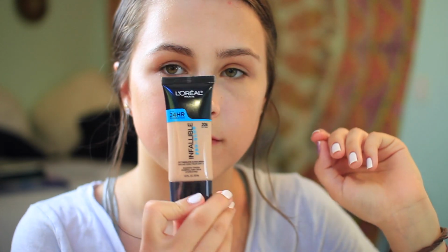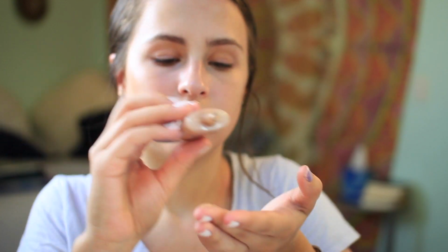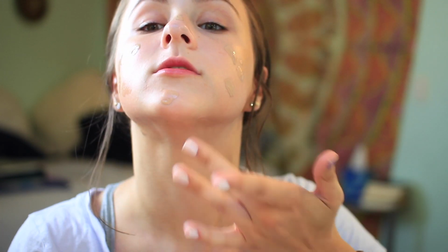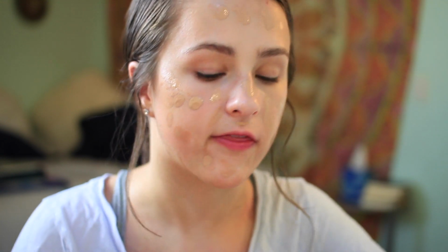So for this, I'm going to be using this one because this is just what I've been using lately because I've been liking that glowy look. I just put some on my finger, and this is very runny, just saying. And then I just like to dot it all around my face, along my nose, my forehead, my chin, and then I get a little right below my jaw just to make sure there's no harsh lines.